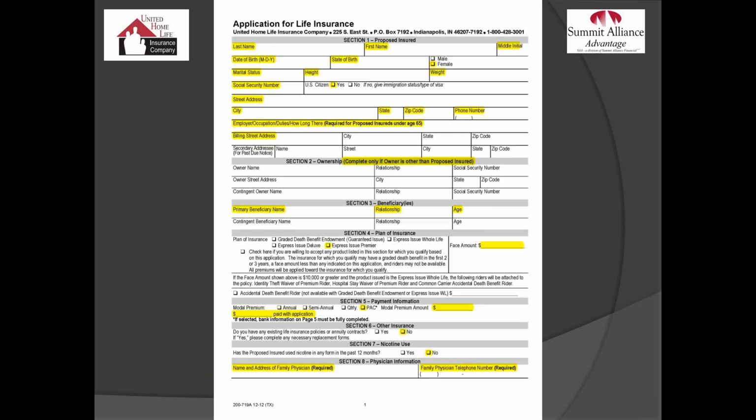And then the amount paid with the application. In most cases, you're going to have the client sign and agree to draft the premium once the application is received, so coverage can be in effect immediately. You can indicate the amount that they are going to pay with the application once it's drafted. So you can basically indicate the monthly premium there, or the premium that they've paid. It could be more than that. They could have paid the annual premium, so you would indicate that there as well.